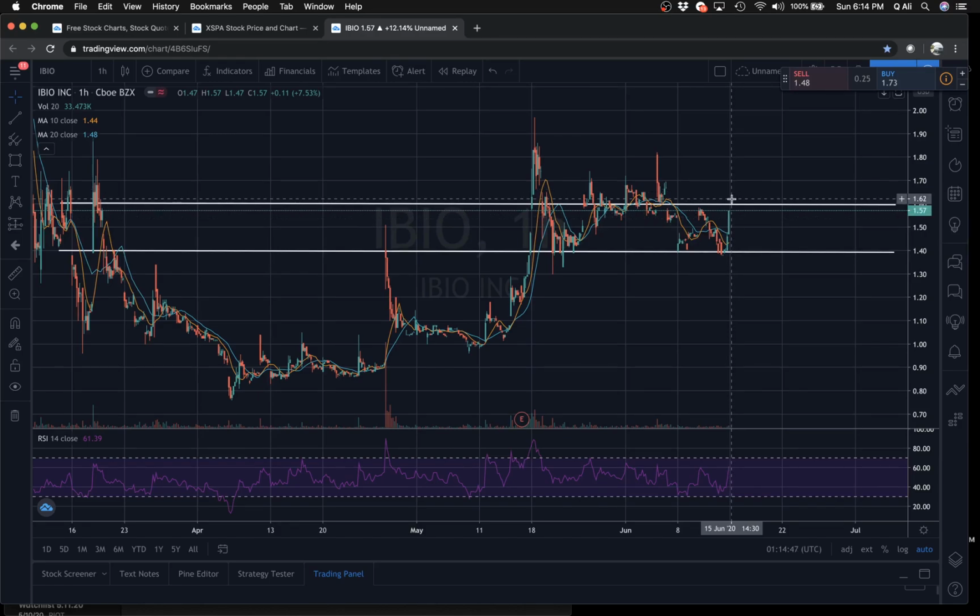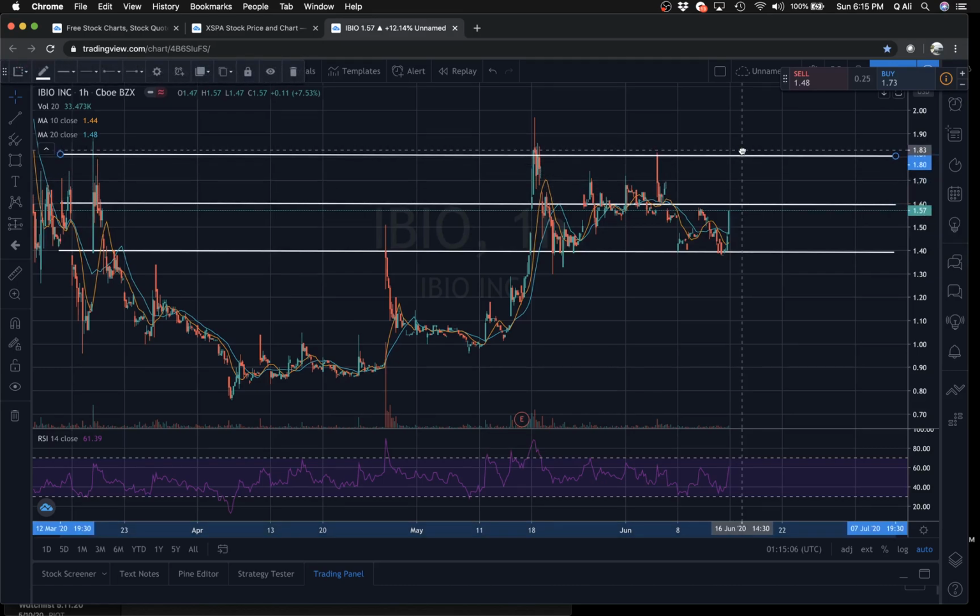With that being said, IBIO is a coronavirus candidate play because it is involved in that industry. Therefore, it could gap up tomorrow at open above $1.60. At that point, don't chase the stock. Wait for it to give you a trade setup because it will likely get rejected at $1.80 or even $1.70 before consolidating and moving up again. So don't rush your trades on this one.